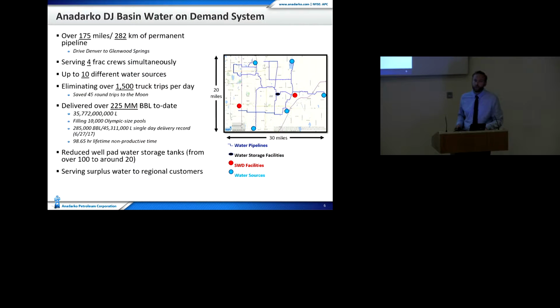So in 2012, we started developing within our pipeline corridors for oil and gas. We did a water infrastructure, it's about 282 kilometers. And I'll stop here and go with conversions because the U.S. barrel that I use is roughly 160 liters or so. But it was able to serve 4 frac crews simultaneously. And the stat I like is that by pulling the trucks delivering the water off, it's the equivalent of 45 trips around the moon. So Colorado is also in non-attainment for ozone, so the emissions reduction's huge for our operations as well.